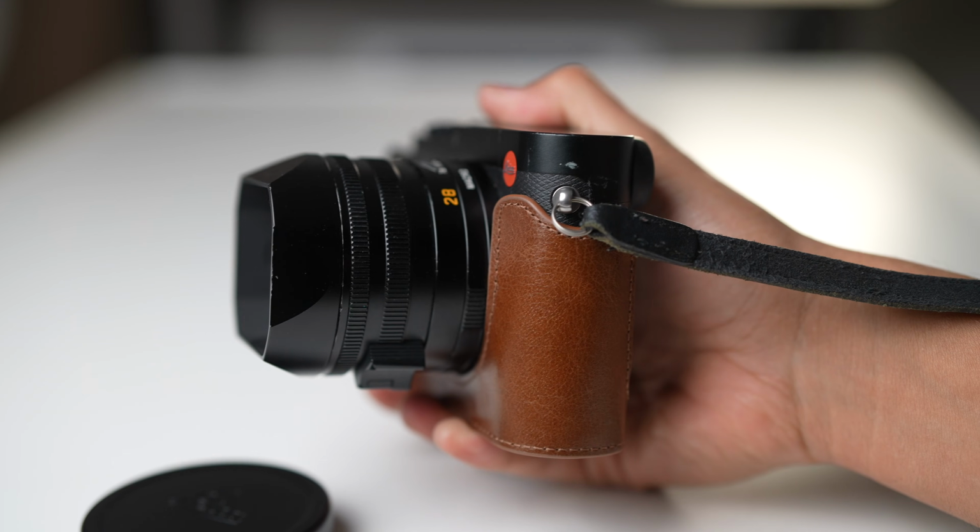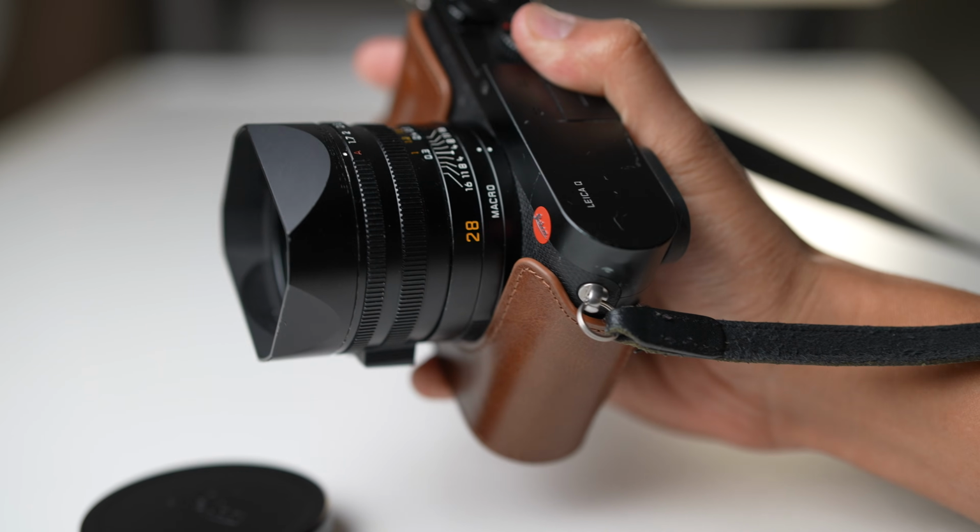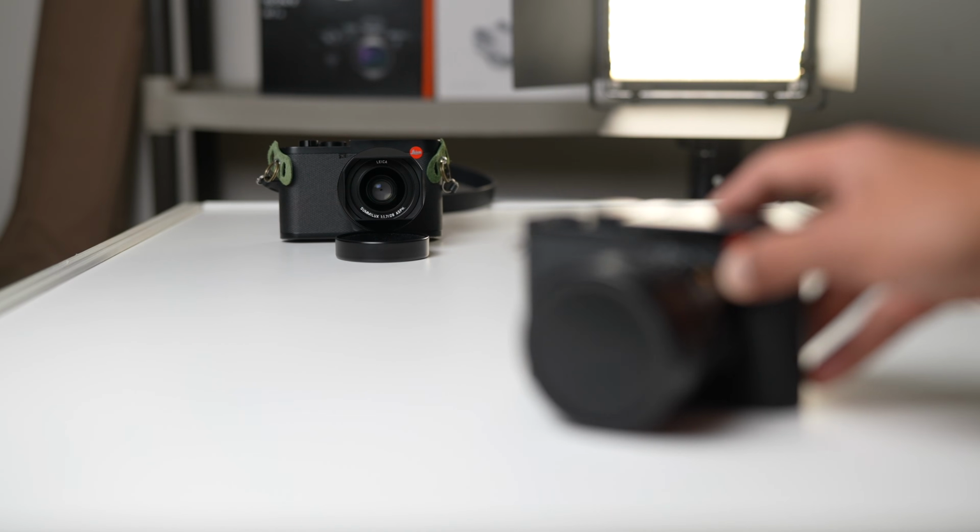Let's get into it. So I bought a Leica Q about, I'd say, 8 months to a year ago now, and I've shot it a ton. I've used it as my daily carry camera, and I absolutely love it. But there are some shortcomings with this camera, and it made me pick up a Leica Q2.